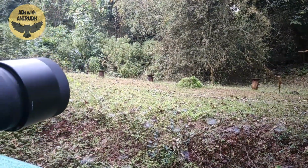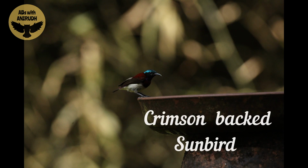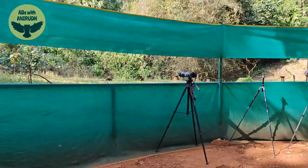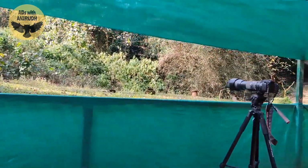But we were in time for the crimson-backed sunbird and got a very good shot. The crimson-backed sunbird is the smallest sunbird of India. Now, it was a waiting game of 1 hour. At 3:30 the activity starts.